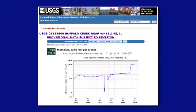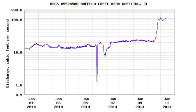These stream flow data, along with similar data from numerous gauges across Chicagoland, are used to anticipate floods downstream on the Des Plaines River. Anyone can access the real-time stream flow data, as well as historical statistics for this site on the USGS website.